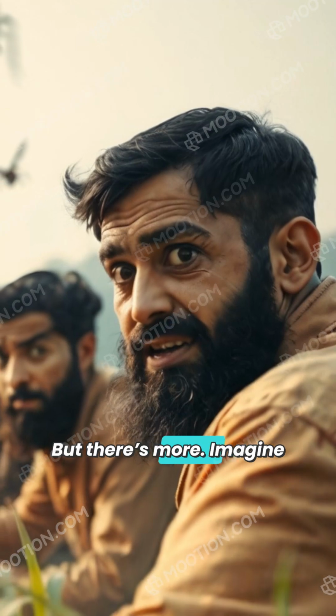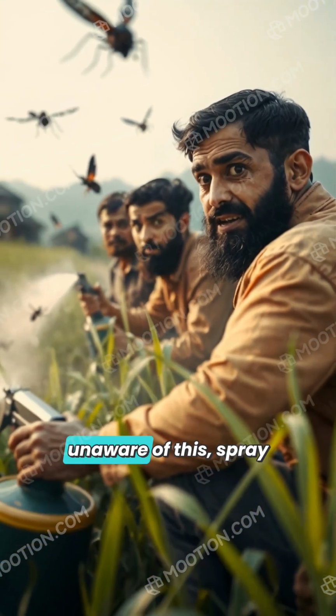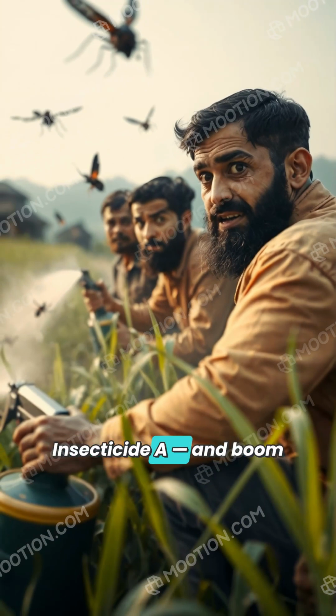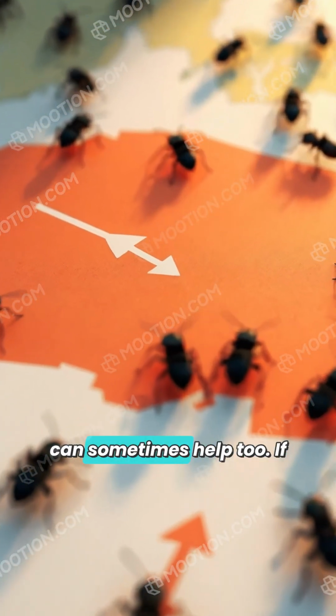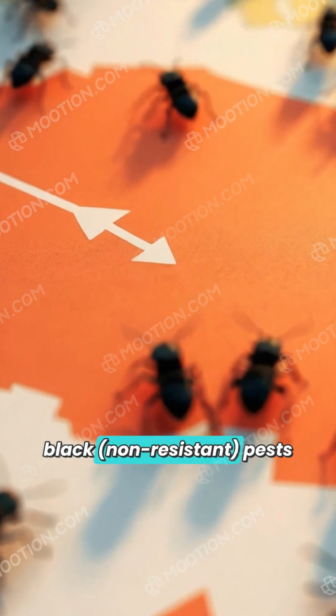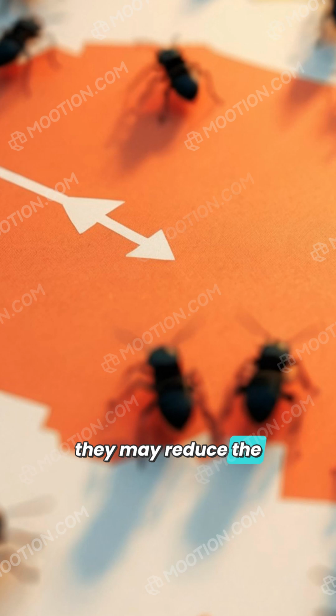But there's more. Imagine these red pests move to the next village. Farmers there, unaware of this, spray insecticide A, and boom, nothing dies. They're shocked. It used to work fine just last season. On the flip side, migration can sometimes help too. If black, non-resistant pests move into a resistant area, they may reduce the overall resistance of the population. But that depends on many factors.